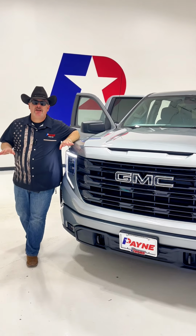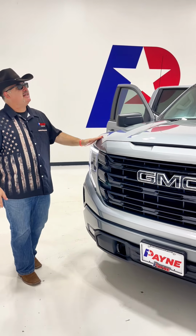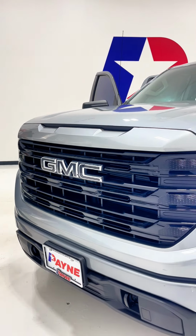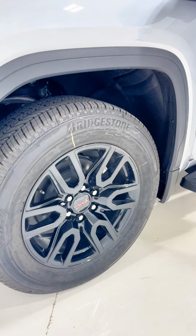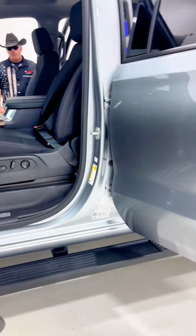If you're looking for a new professional grade truck that goes a little bit higher, check out the new 2024 GMC Sierra 1500 Elevation Package. Sterling metallic is the color. We've got V8 power underneath the hood, 20 miles per gallon highway, 20-inch painted black alloy wheels wrapped in all-season tires. We got our side steps, premium cloth.